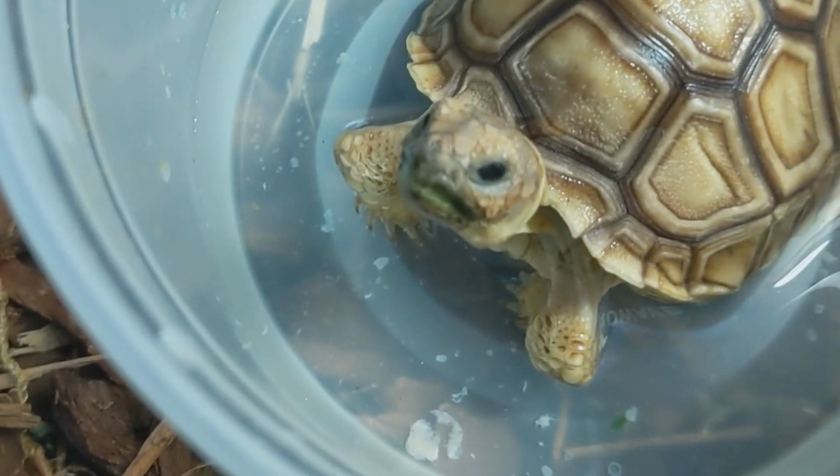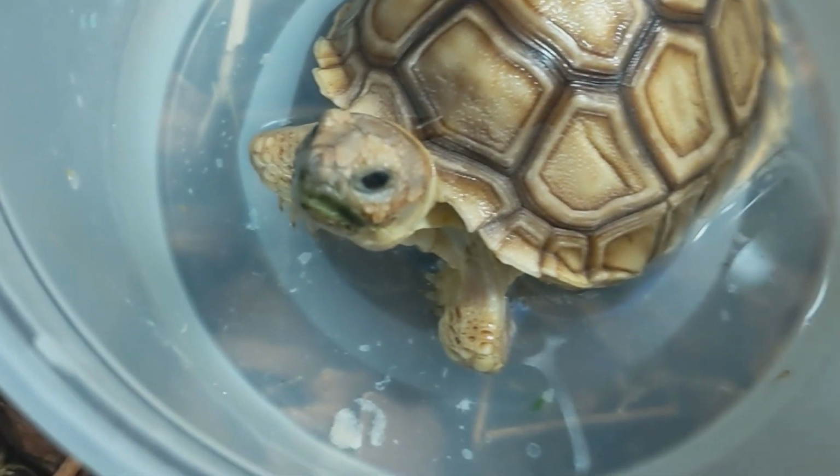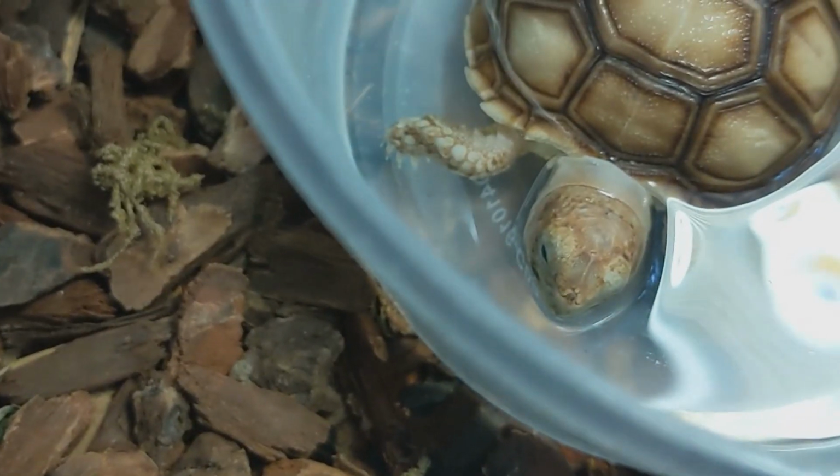You can see Tank there with his beautiful eyes, and Squirt.